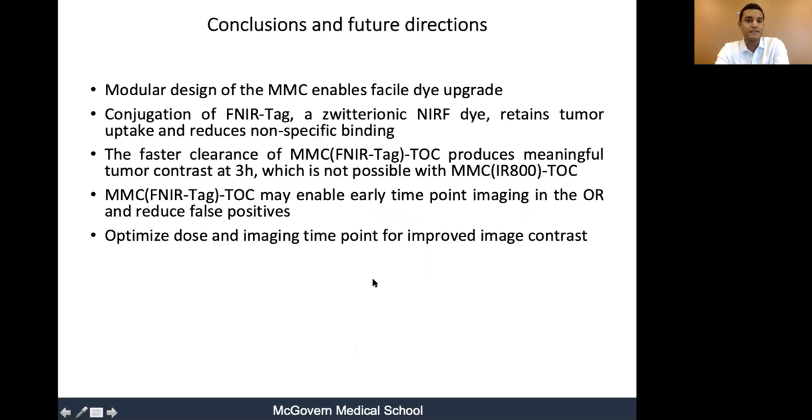So in conclusion, the modular design of the MMC enables a facile dye upgrade that we will continue to investigate as we move forward with this project. The conjugation of a net neutral zwitterionic dye, in this case FNIR tag, retains the tumor uptake and significantly reduces the non-specific binding that leads to faster clearance and potentially enables early time points for surgery. And finally, we are in the process of looking at what effect the dose and the imaging time point may have on image contrast.